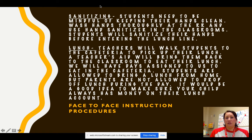Sanitizing, this is something else that the kids have done really well with. There are hand sanitizing stations throughout the building. We have hand sanitizer here in the classrooms. It's in the cafeteria. So the students need to be very mindful of keeping their hands clean and washing their hands thoroughly at the restroom, and use hand sanitizer as often as they can. But again, this is something that has gone really well. The kids have been very good about it.